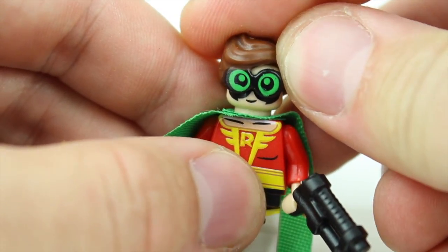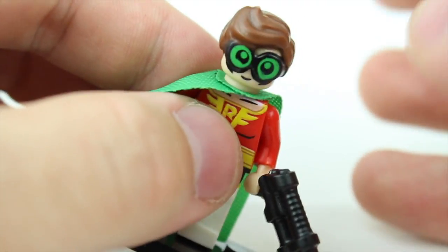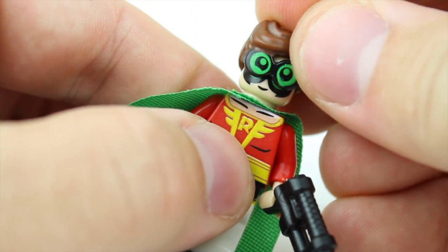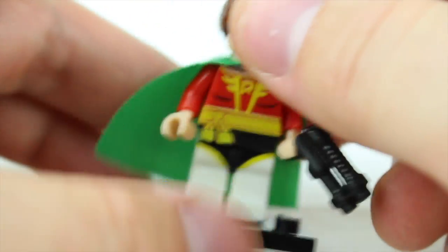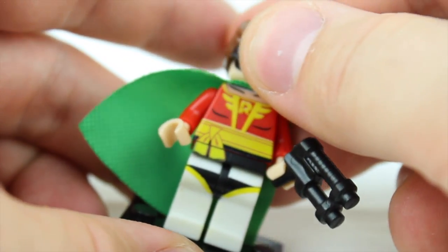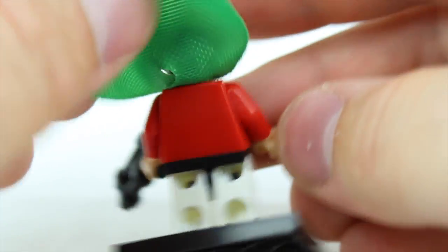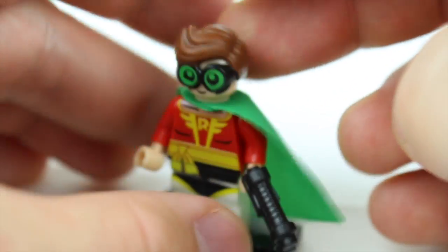If they're going to go real, they should go real. If they're going to go over the top comic, they should do that. It seems like it's a mismatched blend of the two. Very basic print on the overall torso. They did miss some of the paint. If you pull the legs back, a little bit of paint missed right there, and no printing on the back. So overall, kind of a basic character, not my favorite.